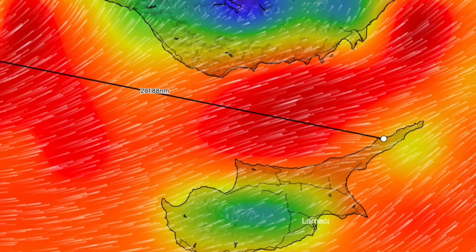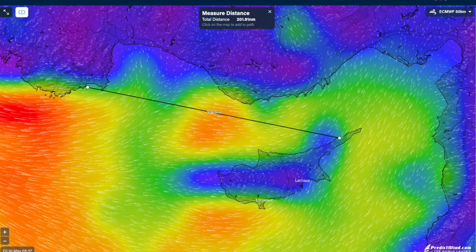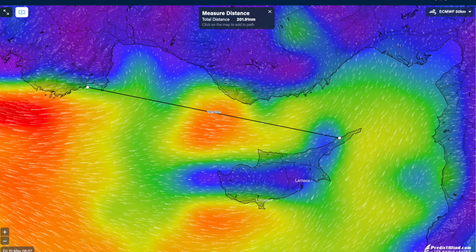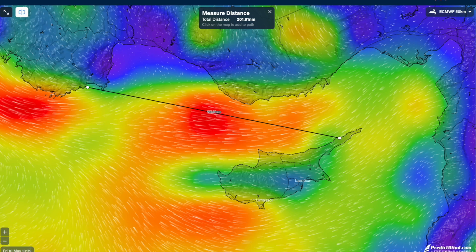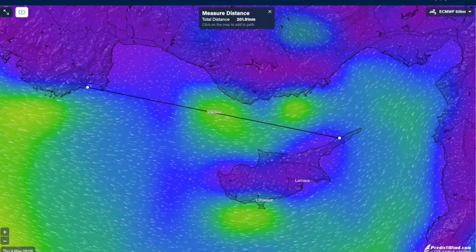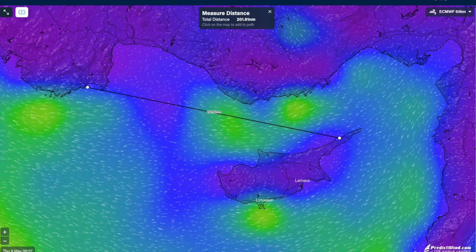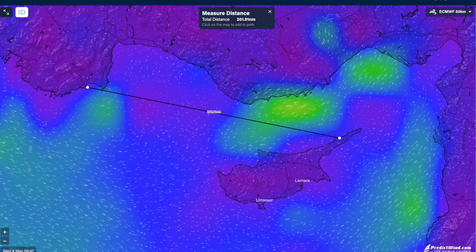As I sit here now, it's blowing a hoolie outside. Ideally what we need is a nice easterly wind to take us down across the Bay of Antalya and into Finike where we'll check in. But it's not looking that good. We've got a small window coming up Tuesday and Wednesday of this week. But soon after that it blows a hoolie again from the west. We'll see what happens. Hopefully we'll get away.